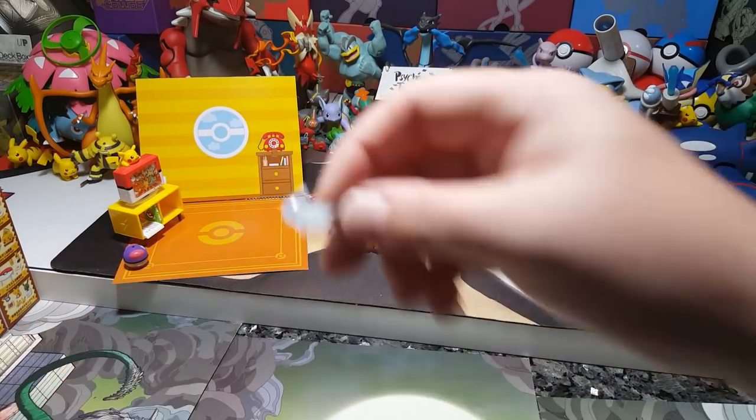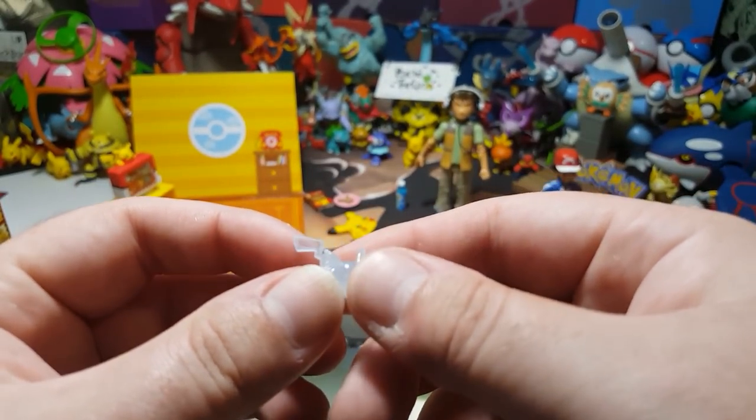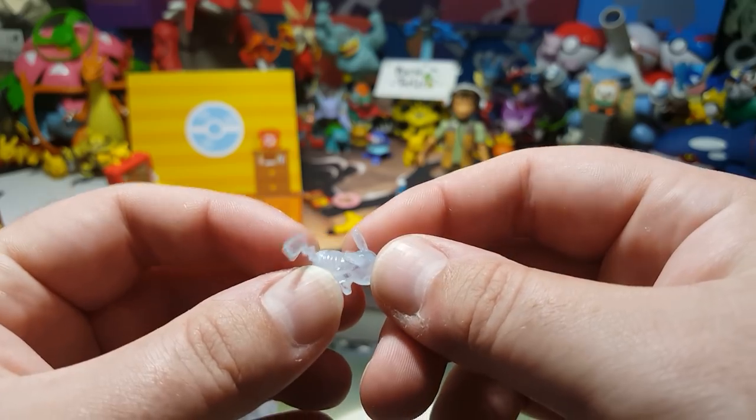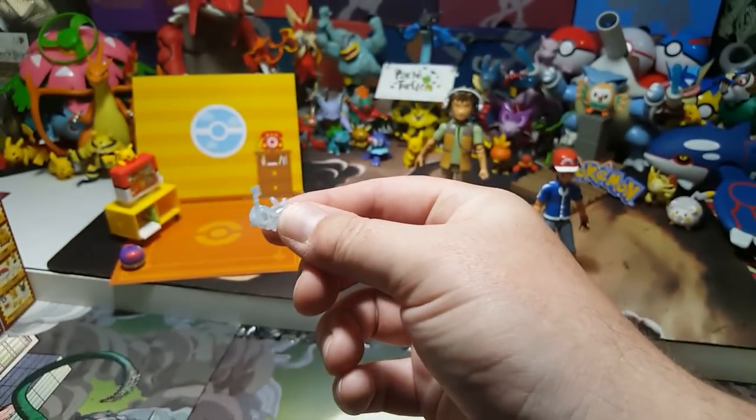Oh, wait. Real fast. Let's show how he looks. Look at the little tiny Pikachu. It looks like a little crystal Pikachu. You see it? And it's all detailed with his little lines and everything. So go ahead and put him in there.